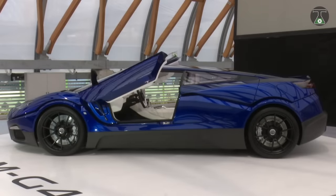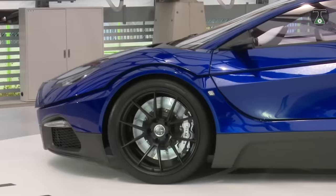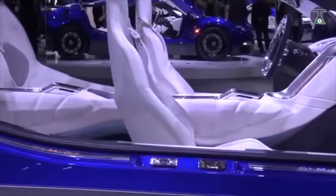One of its primary attractions is its radical door design, which features hinged doors that open diagonally, with the front doors tilting forward and the rear doors toward the back, providing a wide-open view of the interior and easy access to seating.